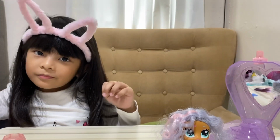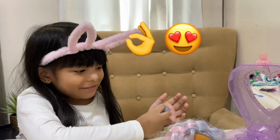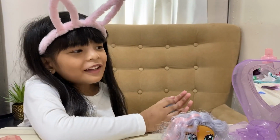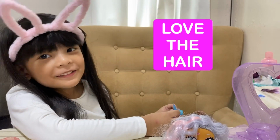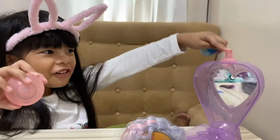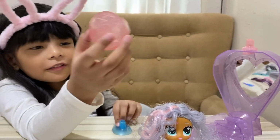Harper, so what do you think about this toy? Perfect. It's perfect. And what are the things that you like about it? The hair of the doll. What else? This perfume present. Yes, the packaging is really nice and fancy. And all. I love it. All of them.